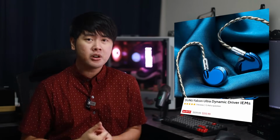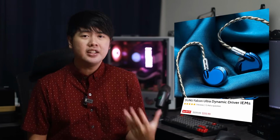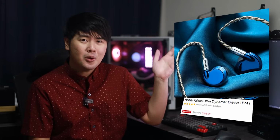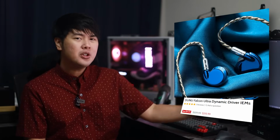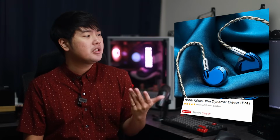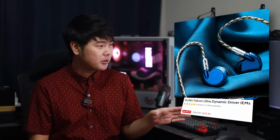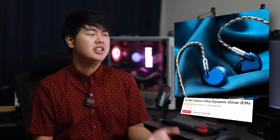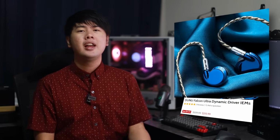Next item, also from Dunu, this one is the Falcon Ultra, a warm leaning bassy IEM. Not really my cup of tea tuning wise most of the time, but the Falcon Ultra is surprisingly well done and is one of the only few warm IEMs I can recommend. It normally goes for $239.99, now going for $215.99, $24 off, man. So you can get yourself a Falcon Ultra and a pizza to go with it. Speaking of pizza, the next IEM kind of looks like a pizza.